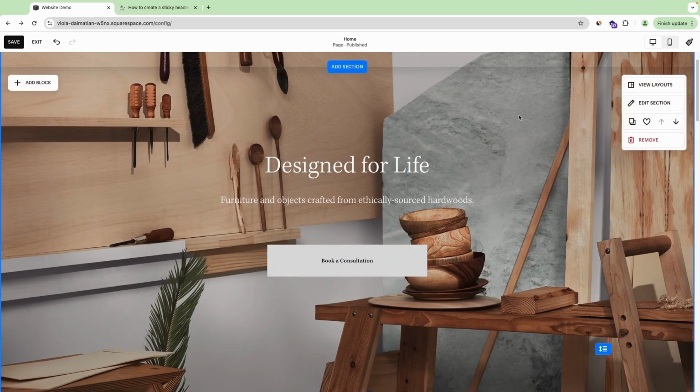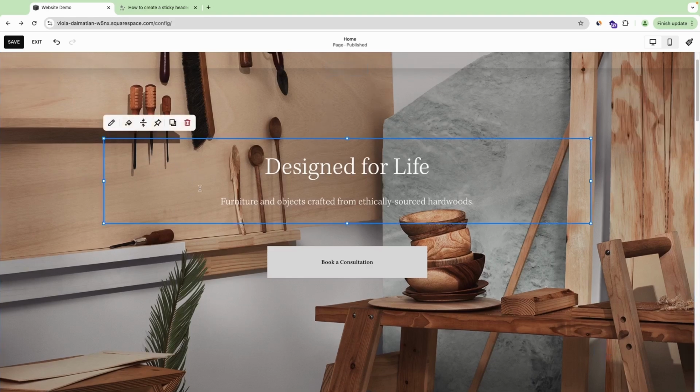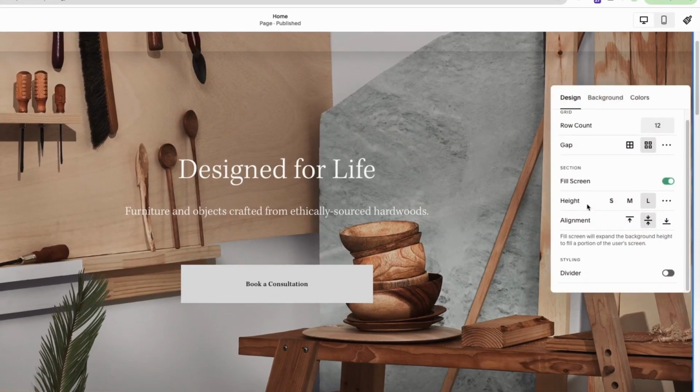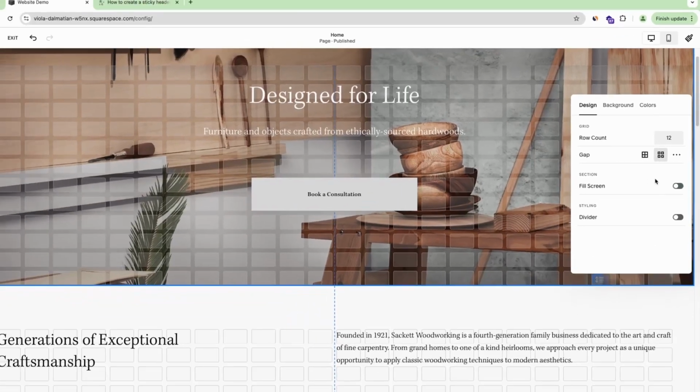Then I'm going to click on the section area again. Notice how I am clicking kind of outside. You notice this is like a little block. We're clicking outside of here to get the section area. And then we come back over here, and this is where you can change to a full screen or not to a full screen. So you can see the differences between those two.